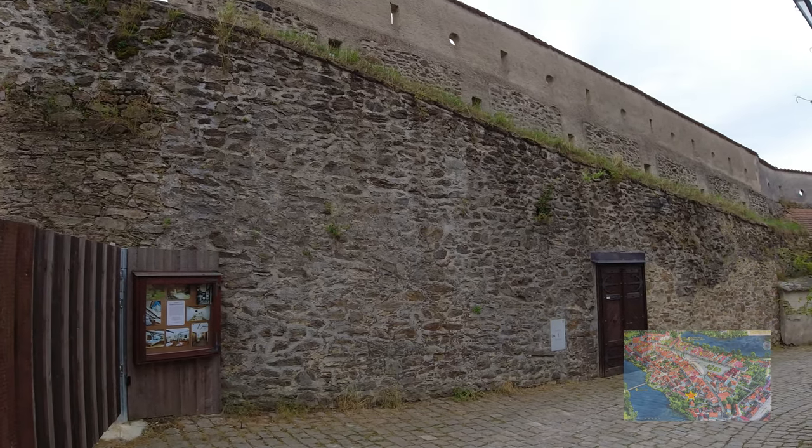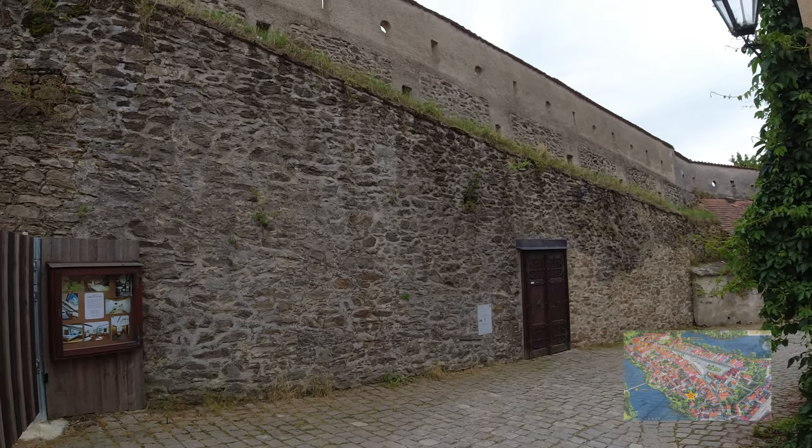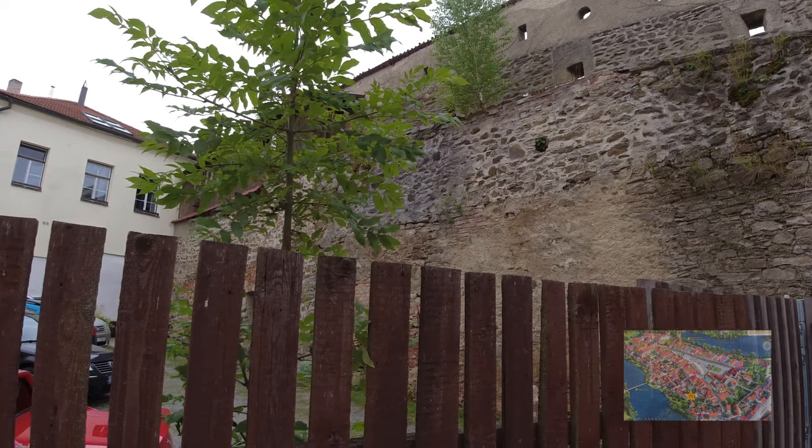Okay, and so as said before at the tower, water from three sides and a wall like this from the remaining fourth one.